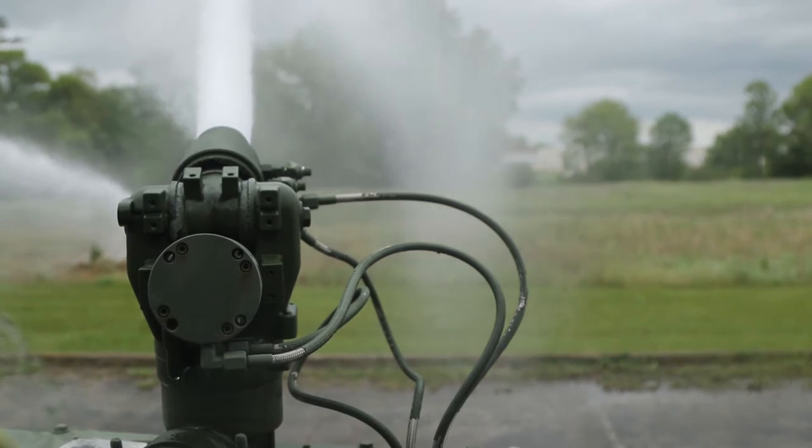So they do several aspects of training, including learning how to drive the apparatus, learning how to pump it, learning how to utilize the mobile water supply apparatus to deliver water in areas where they don't have fire hydrants or may not have good water supplies, to the utilizing for our protection as we see behind us.